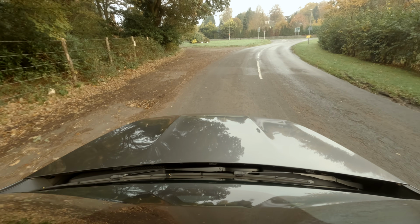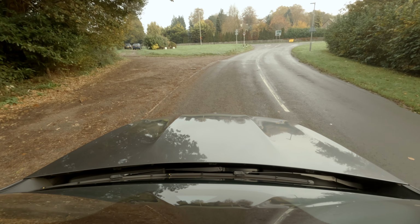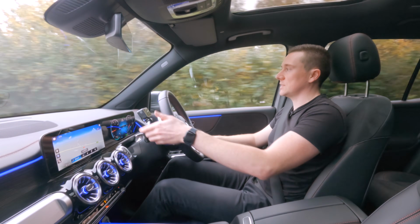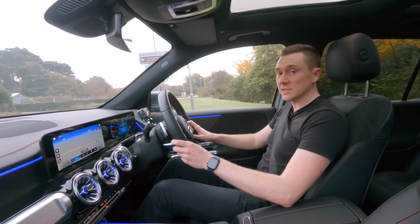And no, my foot was not on the brake pedal there. So you must make sure you obviously control that using the accelerator pedal, because otherwise you'll find yourself stopping quite quickly. But it is quite good because obviously you can control how much recuperation the car will do, kind of maximising your efficiency.